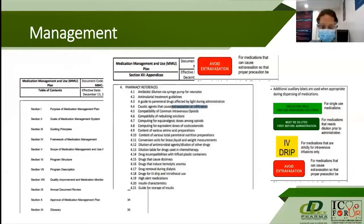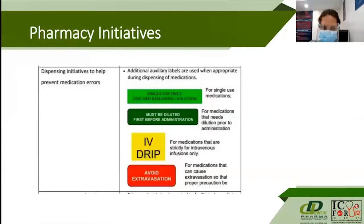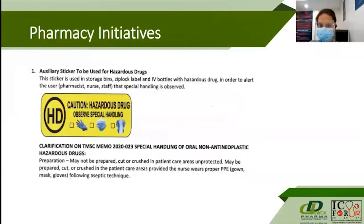To prevent error and to promote identification, we created different stickers. These stickers include an "avoid extravasation" sticker for medication that can cause extravasation, for proper precaution. We also have this IV drip sticker. Another sticker is the "must be diluted first" sticker, with a single use only and discard remaining solution sticker. So we have these stickers to prevent error and also to promote identification. Another is this auxiliary sticker to be used for hazardous drugs.